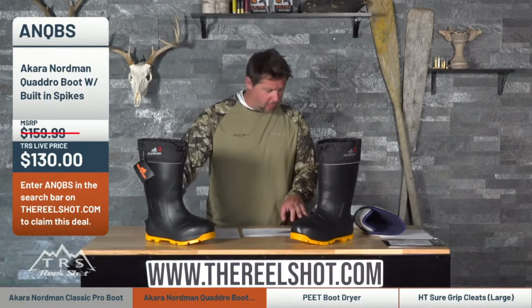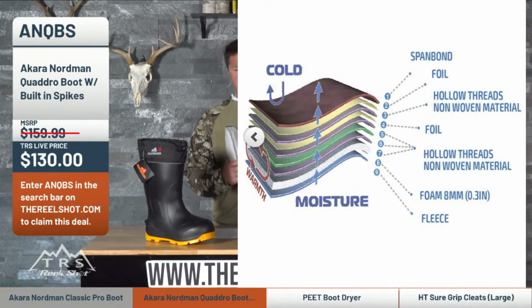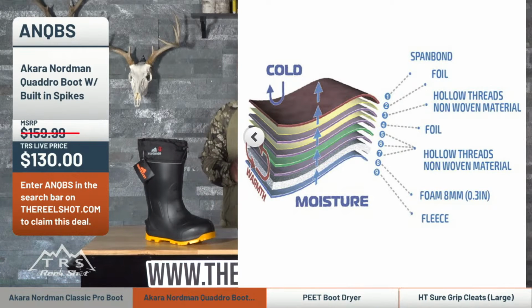It's a 2-layer. So, here, Aaron, let's bring up that graphic. You can see what this liner is made out of right there. It's got some fleece in it. It's got some foam, some hollow threads. Again, it's still got that foil technology that we talked about on that Classic Pro. But there's a lot of different features to this. There's a little different portion to slide it on.